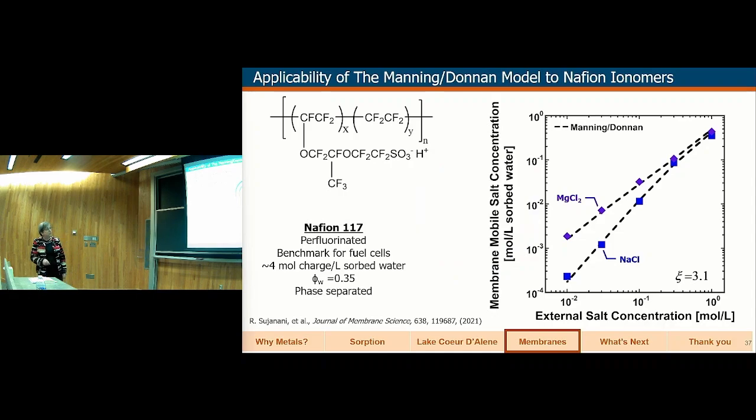So this is the model that's used to describe absorption in these systems. It's called the Donnan model. That gives you that potential charge relationship. And the Manning model really deals with the activity coefficient inside the membrane. I'm not going to get into it, just to show you that this is like an isotherm where we have the salt concentration on the x-axis and the absorption into that mobile water inside the membrane on the y-axis. And the model looks like it fits really well.